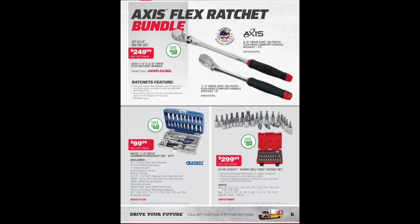98 with the 1/4-inch flex and the 3/8 flex. Two of my favorite ratchets right there. Really like those. That's a good deal. Less than $125 a piece. That's actually not bad at all.